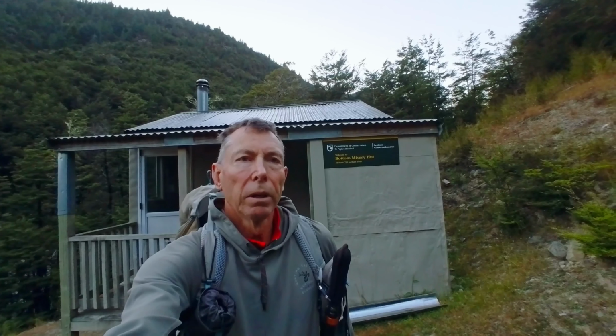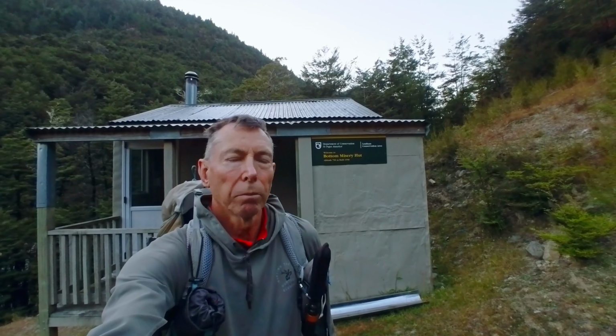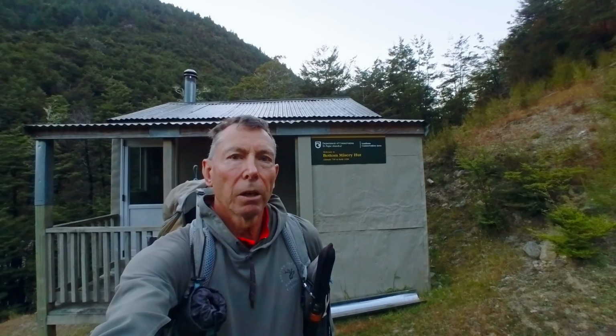It's 7:10, just leaving Bottom Misery Hut. Apparently there's quite a bit of windthrow about 1.5k up the track, so it could be a slow trip up to the Branch Biv. Let's see how we go.